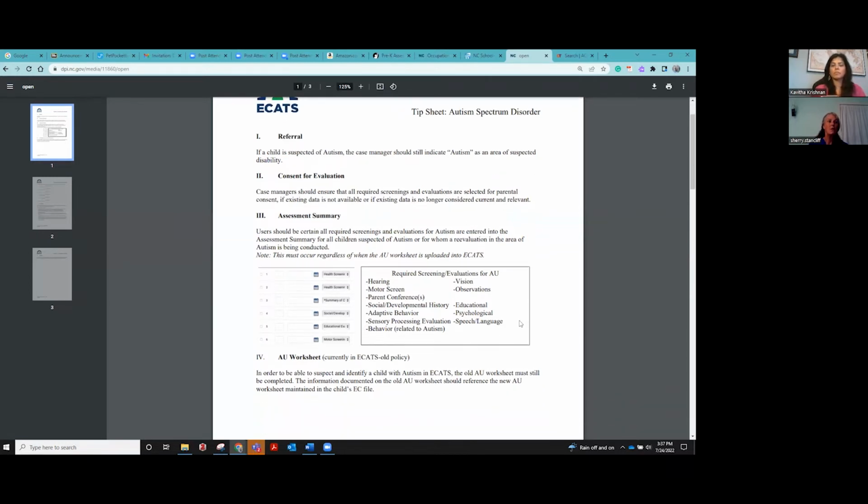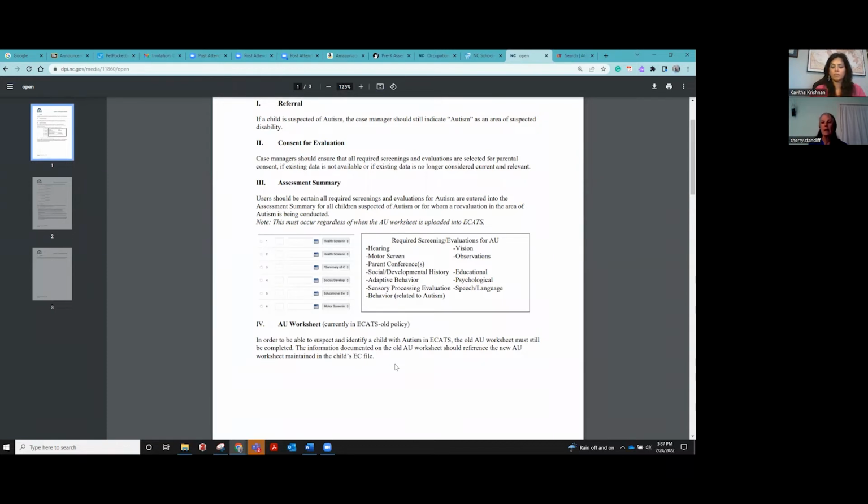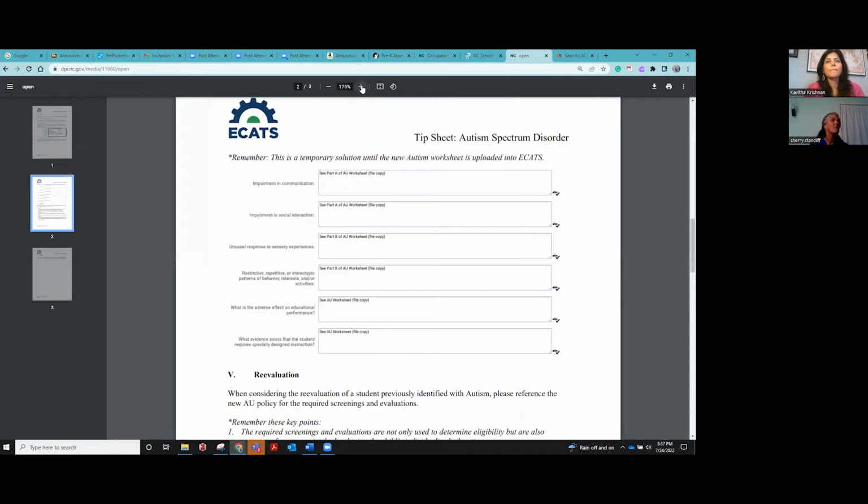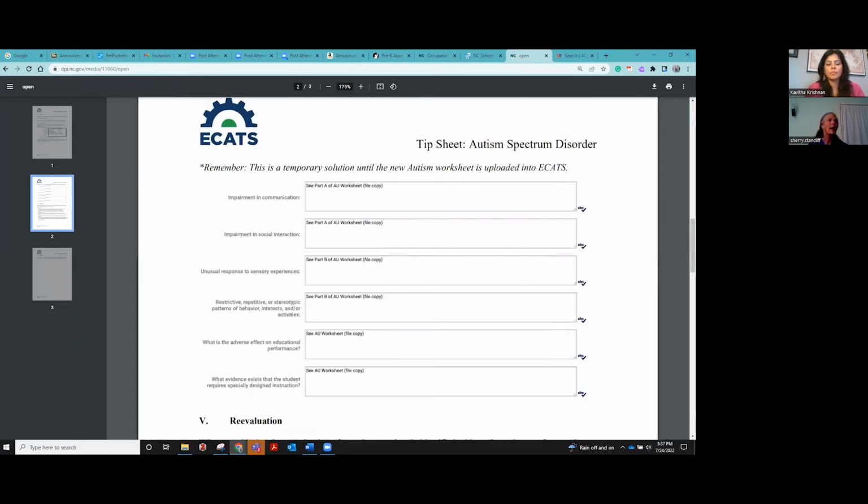After we do all of these assessments, you're going to come back as an IEP team, and they have to be able to answer some of the following questions. So right here, make this a little bigger. We have to remember that autism requires an impairment in communication, impairment in social interaction, an unusual response to sensory experiences, some restrictive, repetitive, or stereotypic movements. And then how are those impacting that educational environment?